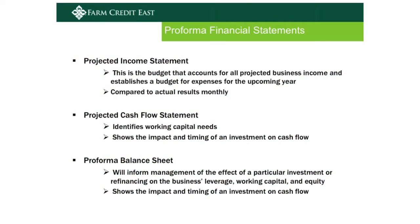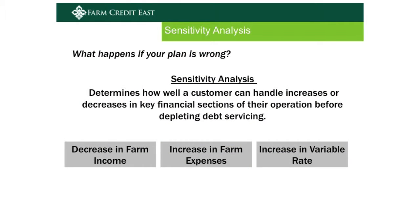And then your pro forma balance sheet. This is where you're saying at the end of the year, after we've done a year's worth of business, where are we going to be financially? What are our assets going to be? What's our cash going to be? What are our loan balances going to be? So this is what your sensitivity analysis does. How much of a decrease in income can you handle without a major issue? And do you have enough cushion left in your asset value in that collateral? Do you have enough collateral left to be able to take on new lending, new debt if you needed to?